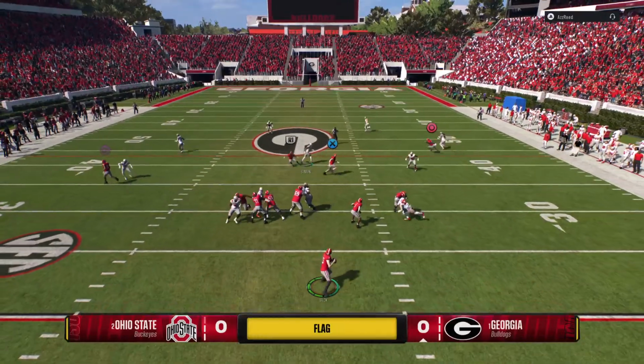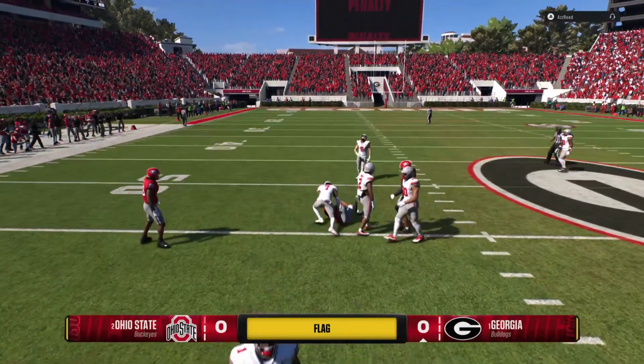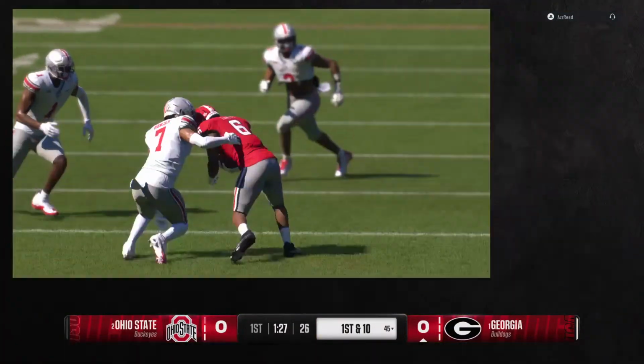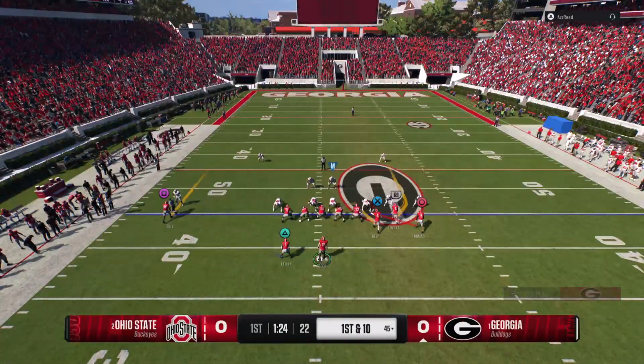He's looking for a man on 2nd down. This one's complete. He's brought down, but there's a flag on the field. Let's see what the call is. They'll decline the penalty here, and the result of the play stands. 1st and 10 coming up. Quarterback checking the play.